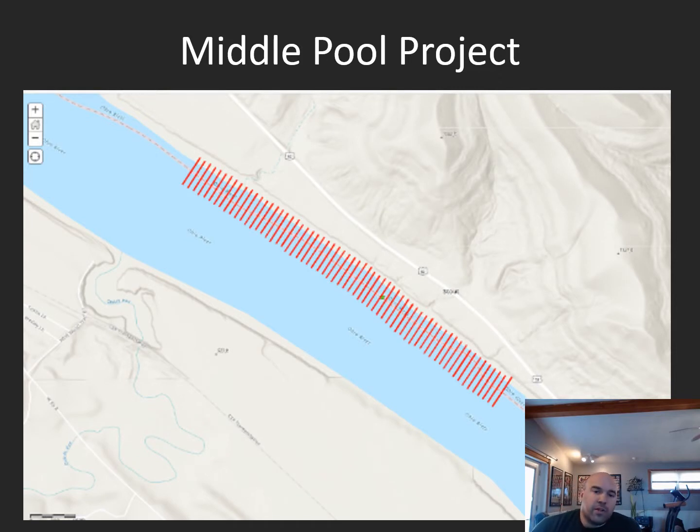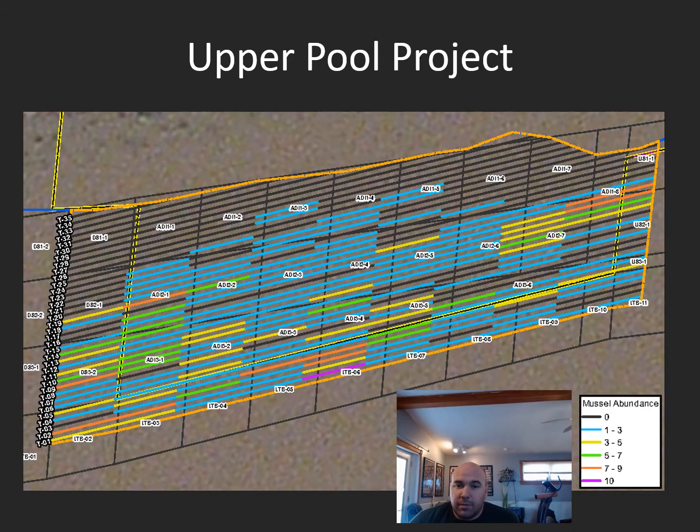The middle pool project is in its infancy. We've done phase 1 and phase 2 surveys. Lots of transects. And then the upper pool project is completed. We did grid searches for phase 1 and phase 2, and then we did moving transects for the salvage and relocation efforts.